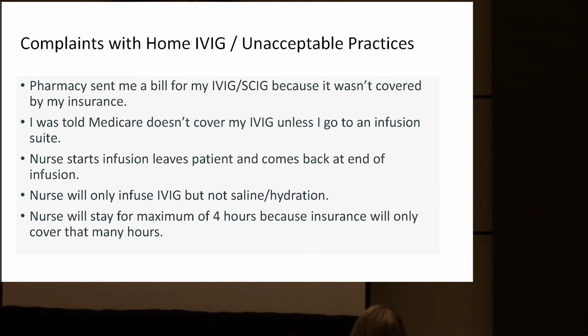So the Medicare doesn't cover my IVIg unless I go to an infusion suite? Well, that's kind of true in a way. Certain types of Medicare only cover IVIg in a doctor's office or hospital. But if you have Medicare Part D, it provides great coverage in the home. So if you want to get your infusions in the home, but all you have is Medicare, look at a Part D plan. A lot of times they're very affordable. They'll help with your other medications as well. But there's great coverage there.